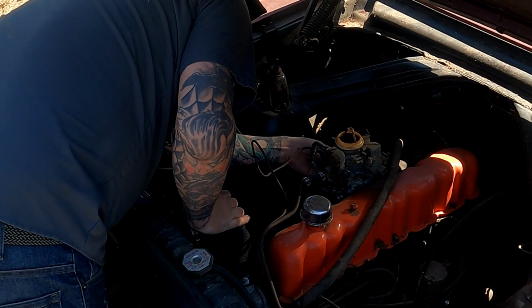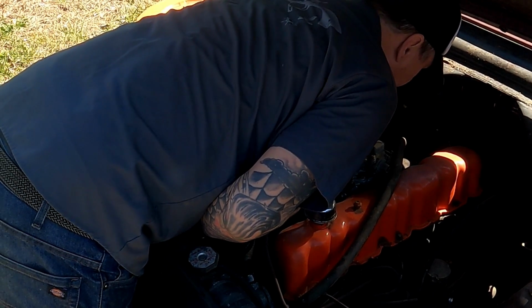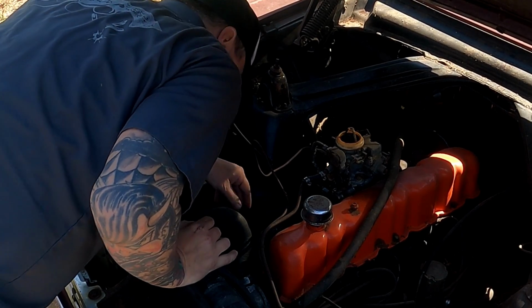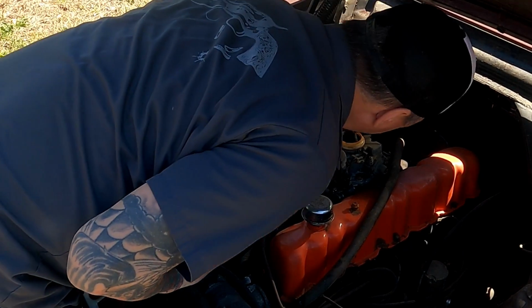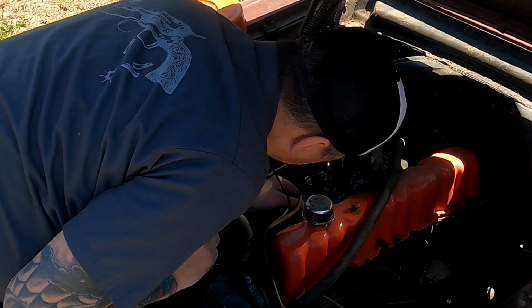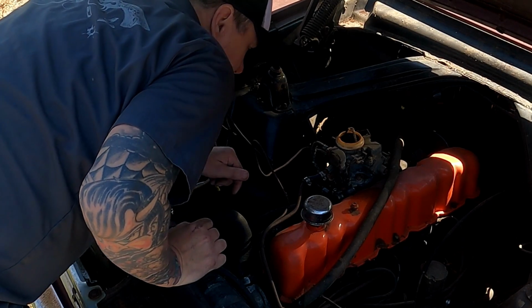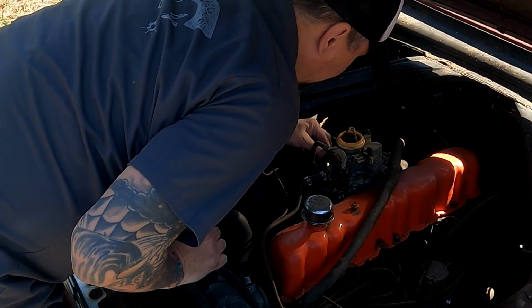It's factory remanufactured by Holley. It says so. We got a remanufactured carb. What in the ever loving? Why does that do that? That doesn't make sense. You know what? Whatever.